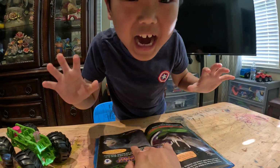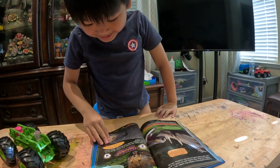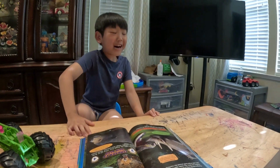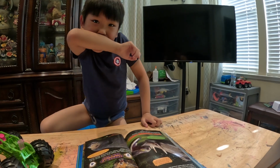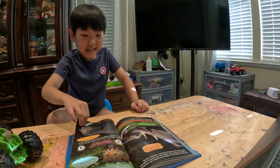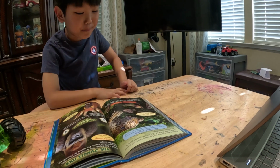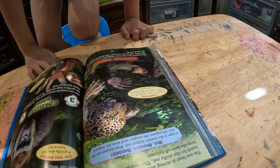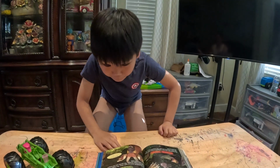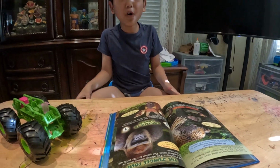Oh, yeah. This could camouflage in the dark. I can't see it. My leopard's going to hide. And when you walk past me, I will sneak up and bite you. Let's find out. Leopard wins. Because look, he has speedy claws. The Jungle 4.